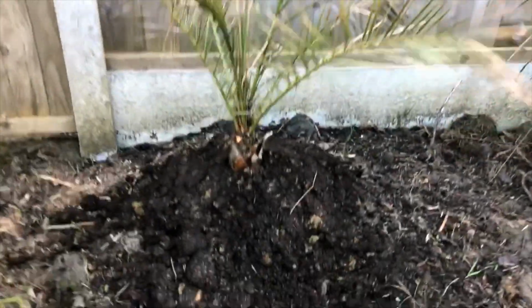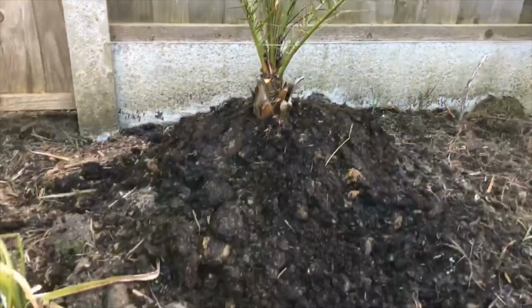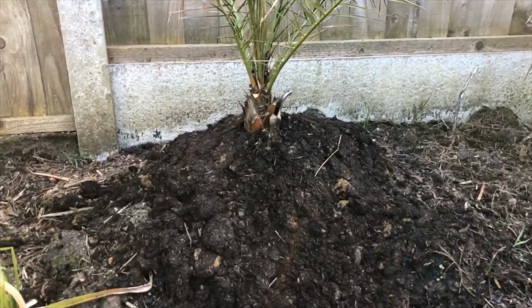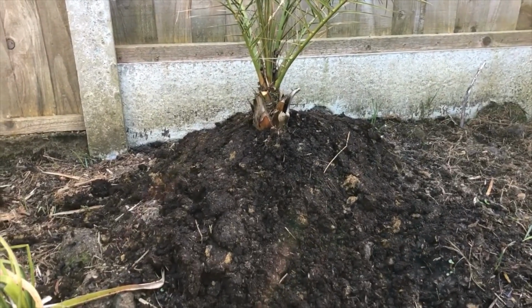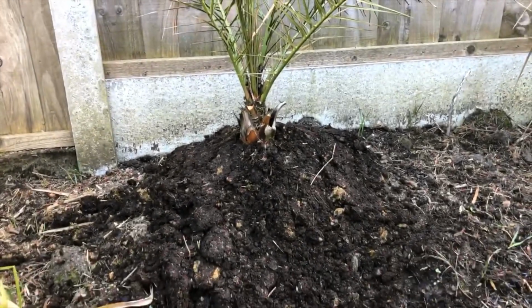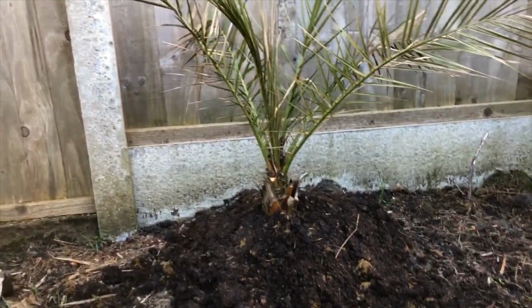I've just put some manure down all around it to raise the mound up a bit. You can see it's actually quite a bit higher than the mound now, so as that washes down and settles, that should help cover it a bit more. I may need to top it up again, who knows.